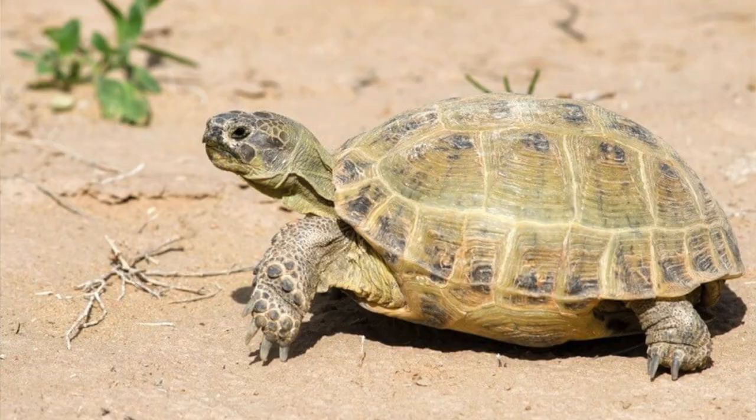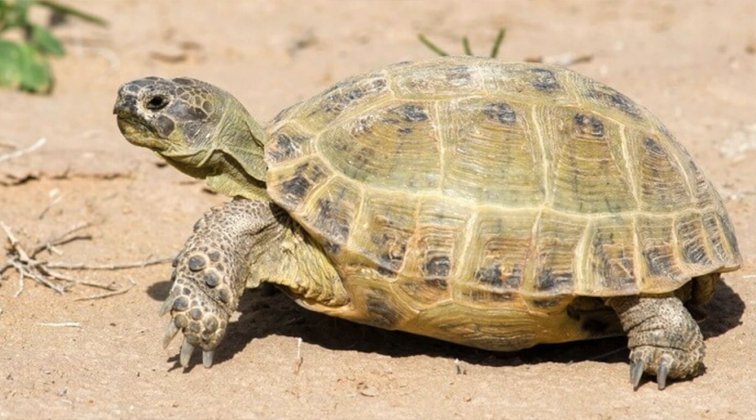Russian tortoises tend to stay on the more plain side of things. These are tortoises that live in the desert, and so they don't really have a need for bright, bright colorations. As you can see, they just really have just that tan color. Their shell doesn't really have anything too special about it as far as color wise.